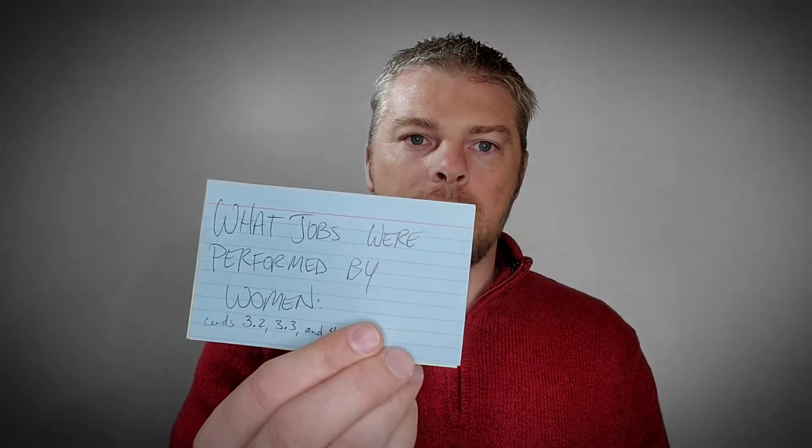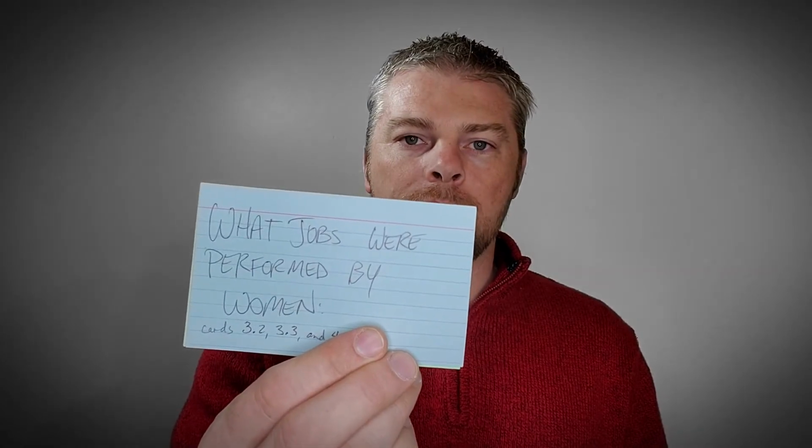Now, that doesn't have to be the very first paragraph. It just has to be within my introduction somewhere in the first page. Probably the 2nd paragraph, maybe even the 3rd. Because my introduction isn't just a paragraph, although some of you, when you're writing, could be just a paragraph. It's going to be however long it needs to be to introduce the topics that I need to explain throughout the paper. The next one was, what work was performed by women during the war?